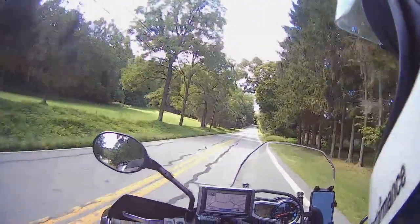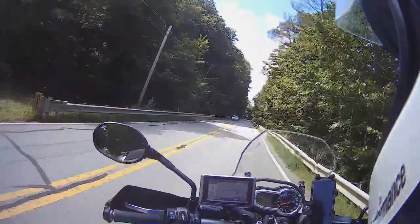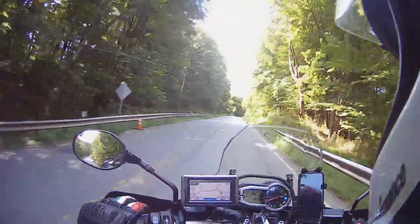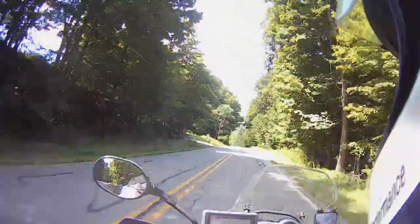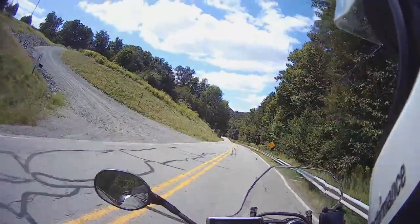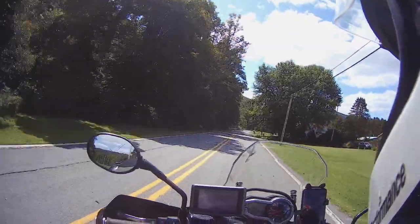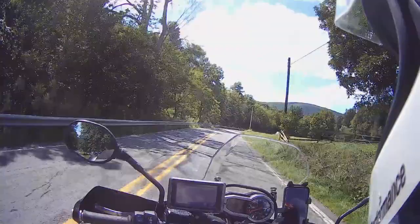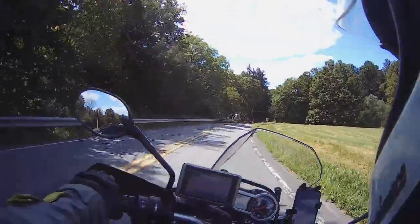But anyways, I just wanted to tell a little story about the Triumph Explorer. This is a 2014 Tiger Explorer 1200. I've had it for almost 2 years. It had 2,200 miles on it when I purchased it. Bike, absolutely love it. It's my latest purchase, so bike number 29 or 30, something like that for me.